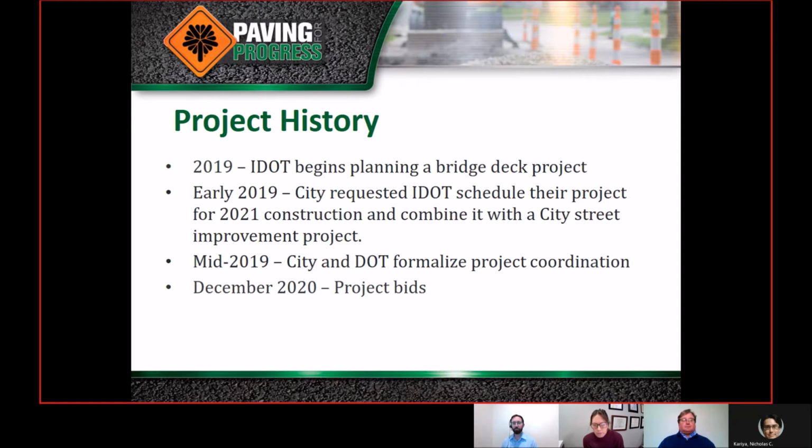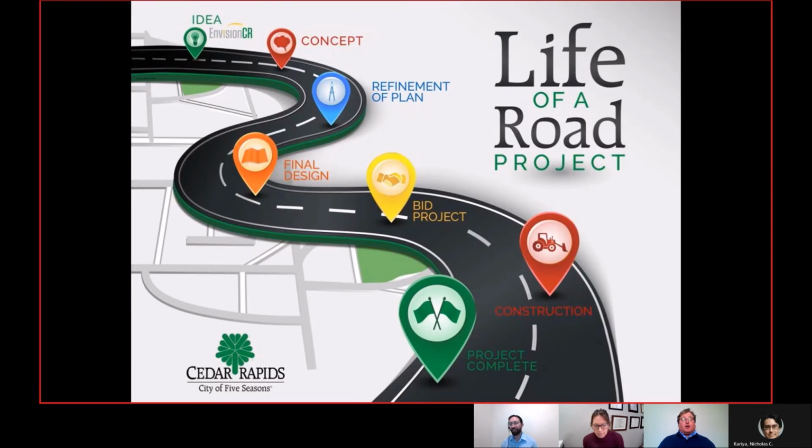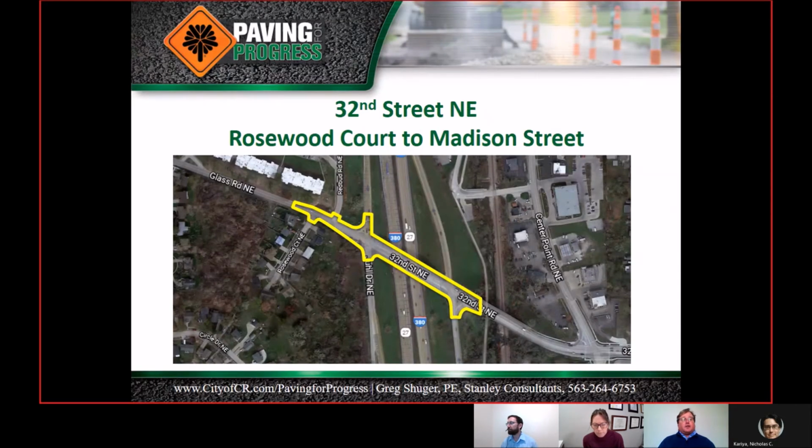the project. Right now, on the life of a project, we're between bidding the project and construction. And that's why we're here today, to let you know about how the construction will affect you throughout the spring, summer, and fall. And with that, I'm going to turn it over to Greg, and he's going to talk about the details of the project.